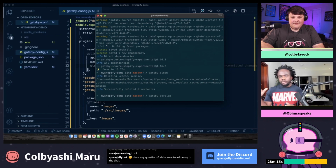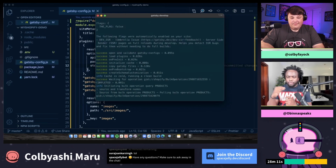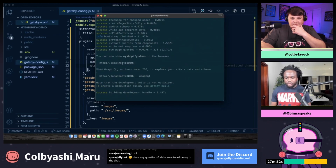So all I've done now is the process of adding your plugin to the store, to make sure that you're actually able to search stuff using bulk operations. You can see it's building and sourcing, and we should be able to see the information that would come out of this in a bit.